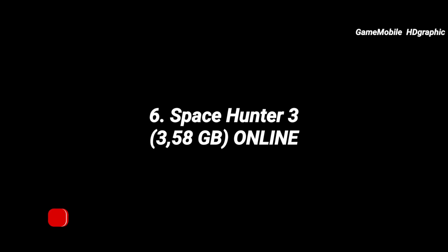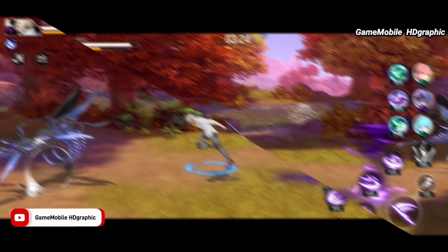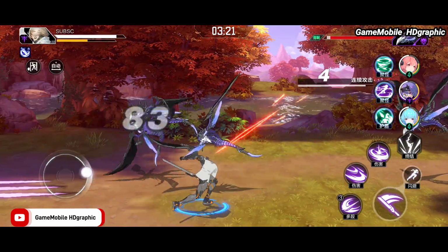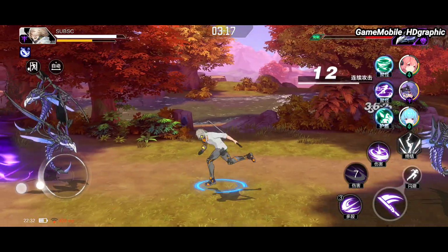Space Hunter 3. If I remember correctly, this game has existed for more than a few years, but it is only available in certain regions and is not released globally yet.